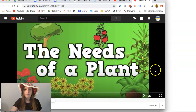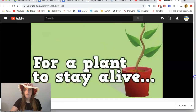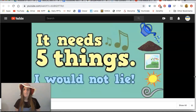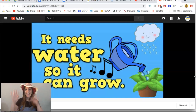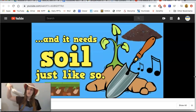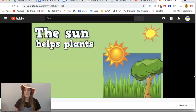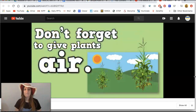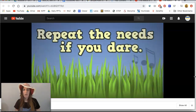The needs of a plant. For a plant to stay alive, it needs 5 things I would not lie. It needs water so it can grow. And it needs soil just like so. Plants need space, they can't be tied. The sun helps plants by giving life. Don't forget to give plants air. Repeat the needs if you dare.